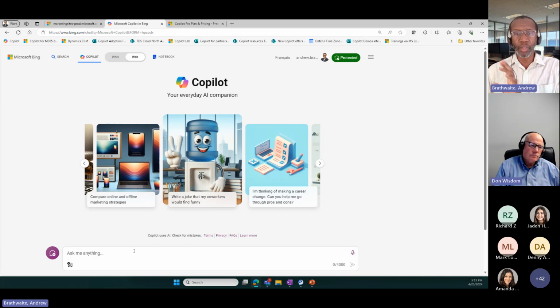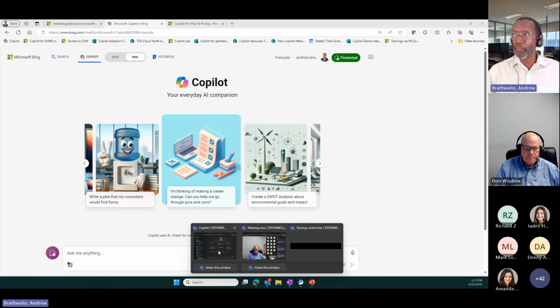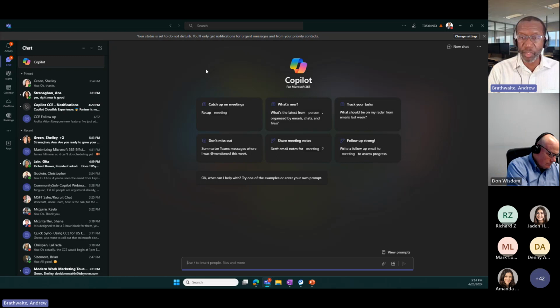Neither the free version nor this version are integrated with your Microsoft 365 apps, which is why Microsoft has developed Copilot for Microsoft 365, and I have a copy of that license, and so this is a view that you would get once you get your licenses. This is the version that we've been talking about for the past hour or so that is designed for business, that is integrated out of the box with your Microsoft 365 apps. So there's no cutting and pasting that's necessary. Everything is within a protected environment. You're good to go. And that's why this is what is recommended for business use.